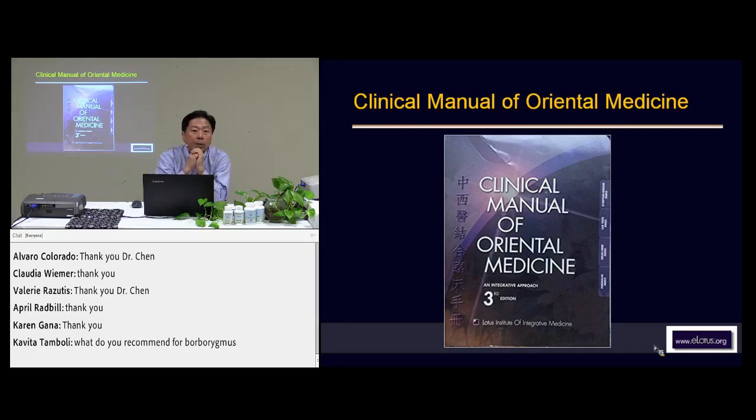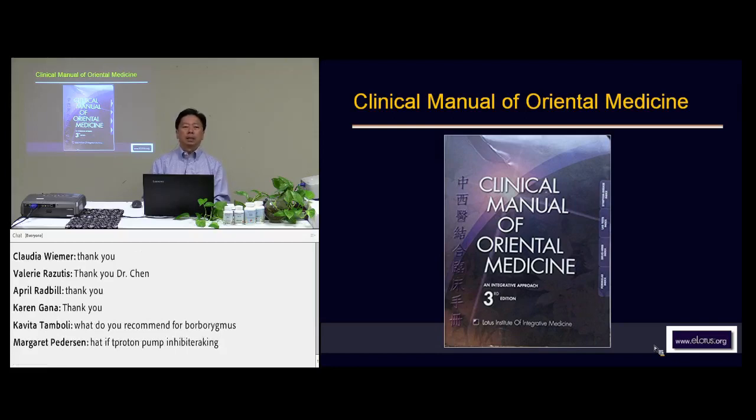Can someone with gluten sensitivity take Shen Qu? With gluten sensitivity, no, because Shen Qu has wheat. If they have a serious gluten sensitivity, then they should not take it. If it's not too bad, then they can try it, because it's a small part of the herb, and if they take the entire formula, you're looking at a relatively small amount.